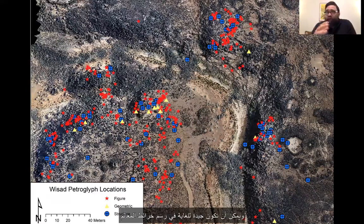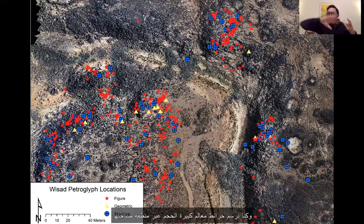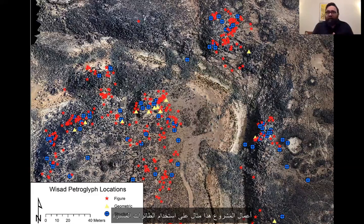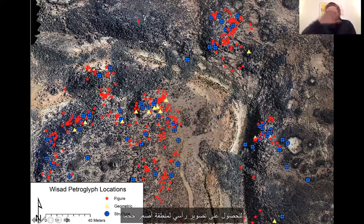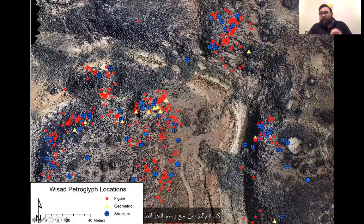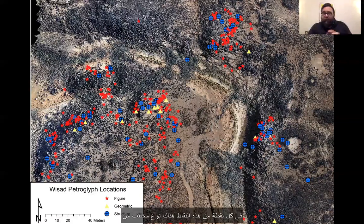This can also be really good for mapping smaller scale features. At Wadi Katafi, I was showing that we were mapping large scale features across 32 square kilometers, but we could also use it very effectively for mapping smaller scale features. At the other site the Eastern Badia Project works at, this is an example of using drones to get an orthophotograph of a much smaller area, as a tool in conjunction with mapping petroglyphs at the site of Wissad Pools.